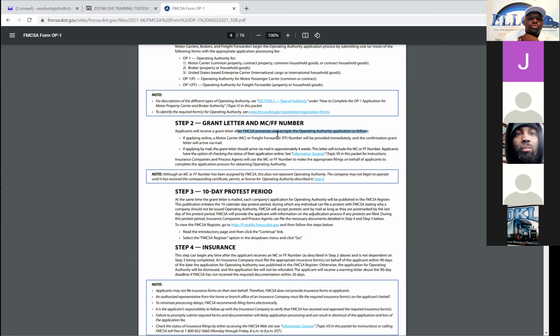There. So you get the grant letter, the MC letter, but it's not active. You just get the number. And that number can be used to reference to the insurance companies in the case of the bond, and to the process servers, the BOC-3 forms as well. They want to reference the MC number that was given to you as a broker before it becomes active, so they can substantiate when they approve your bond and you file the process server. Okay?